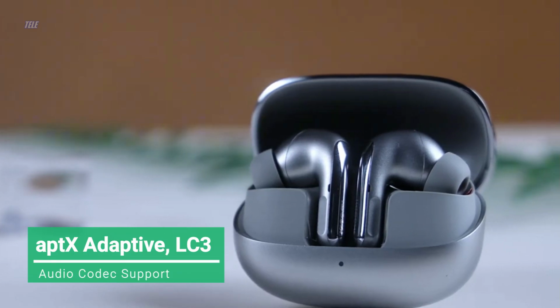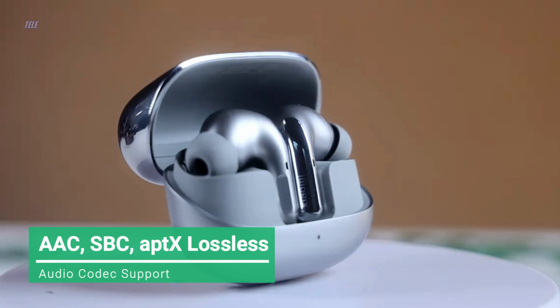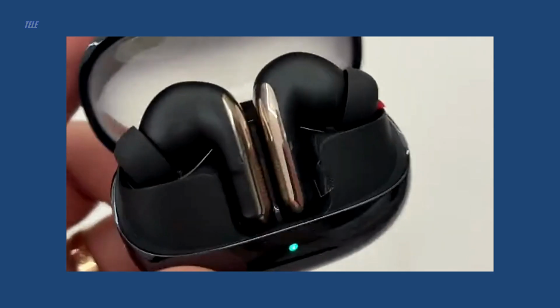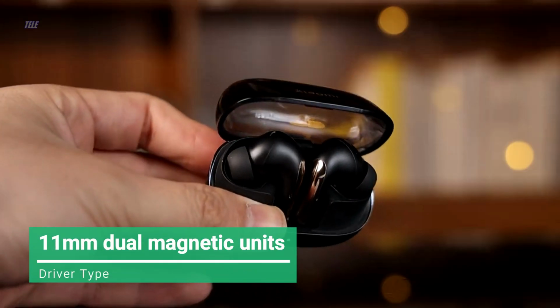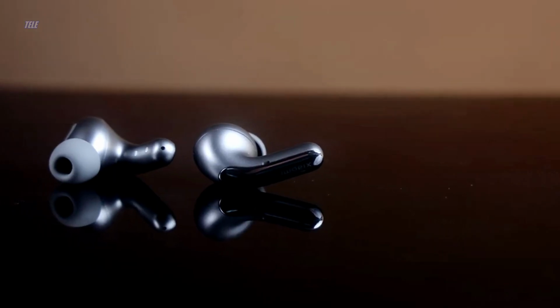aptX lossless support. The standard model delivers 48 kHz 24-bit audio at up to 2.1 Mbps, while the Wi-Fi version, featuring Qualcomm XPAN technology, supports 96 kHz 24-bit lossless audio at up to 4.2 megabits per second. Both earbuds use a triple driver system, tuned by the Harman Golden Ear team for rich, balanced sound.